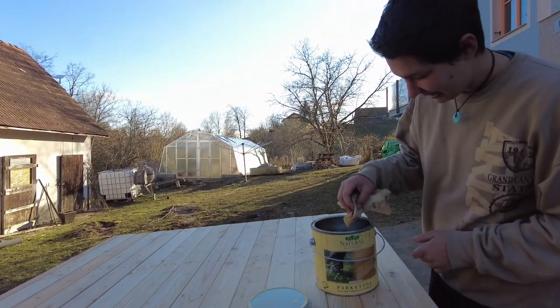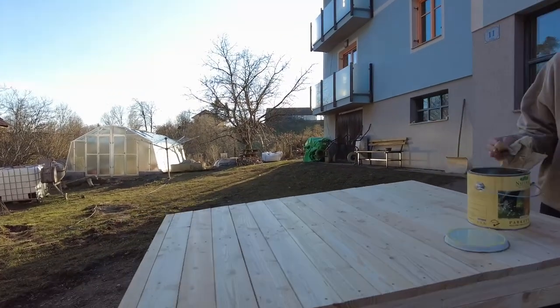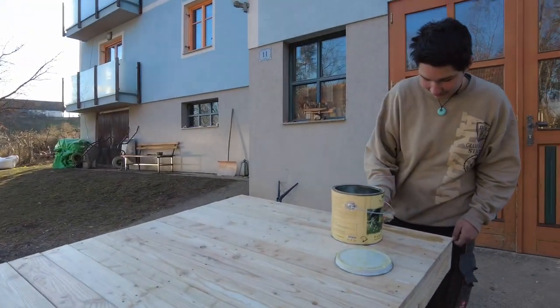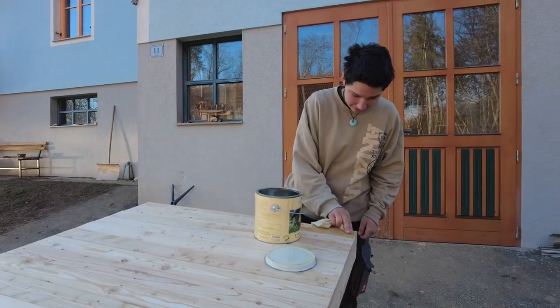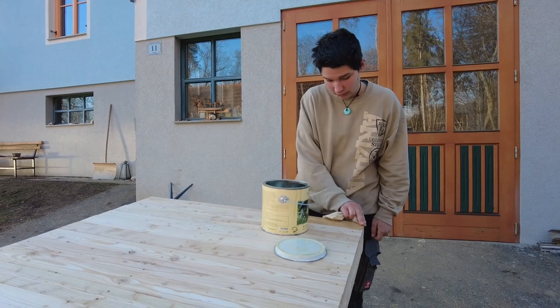After some sanding, we started with the surface finish. As this is gonna be a work table mainly for our plants, we don't really care too much how it looks. It should be rather resistant and strongly built. That's the only thing we're going for here.